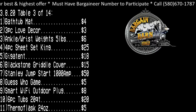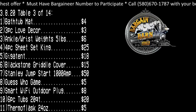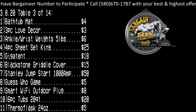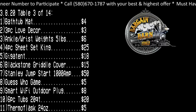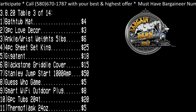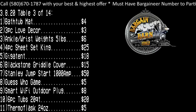All right, it's sold. Bathtub mat sold for $4 to Bargainer 374. I have one more of those if anybody wants it. The Love Decor sold for $3 to 4101. The wrist and ankle weight sold for $6 to 4101. The sheet set sold for $25 to 1618. The Giga Tent landed at $18 to 4102. And that Blackstone griddle cover sold for $15 to Bargainer 1125.